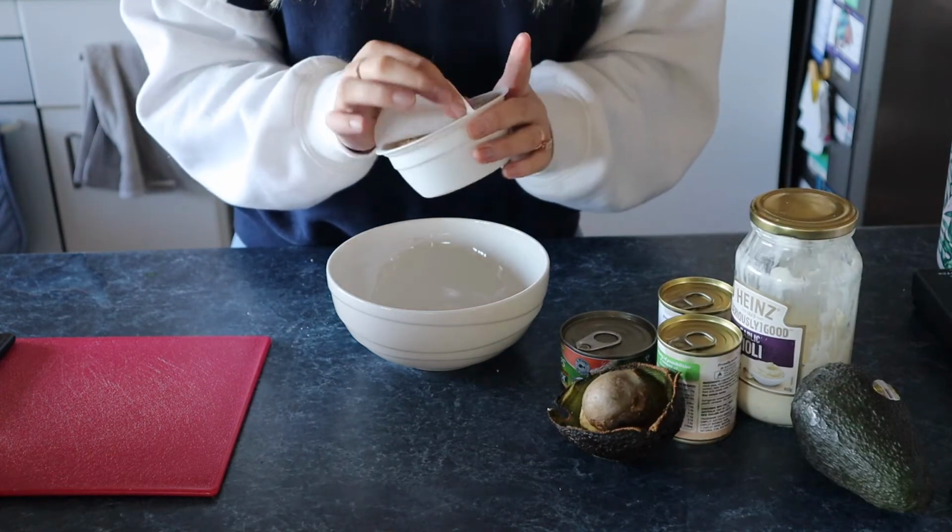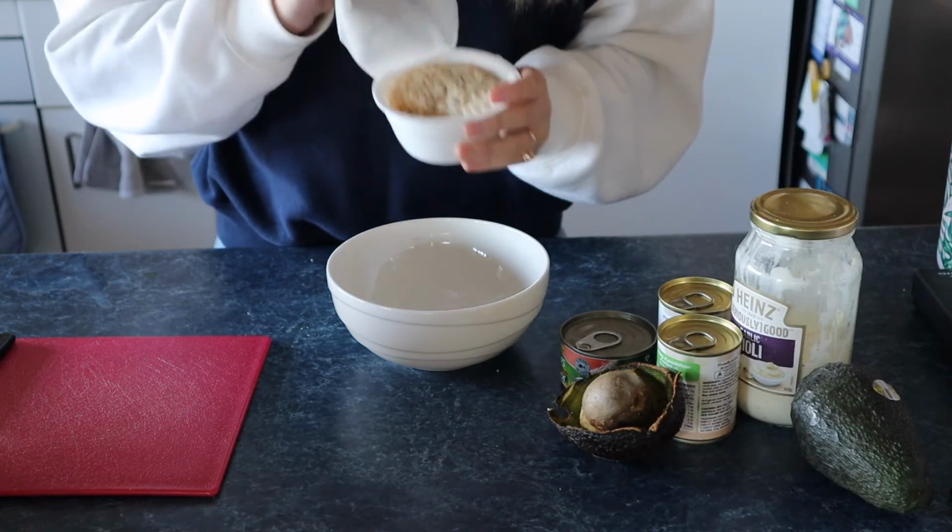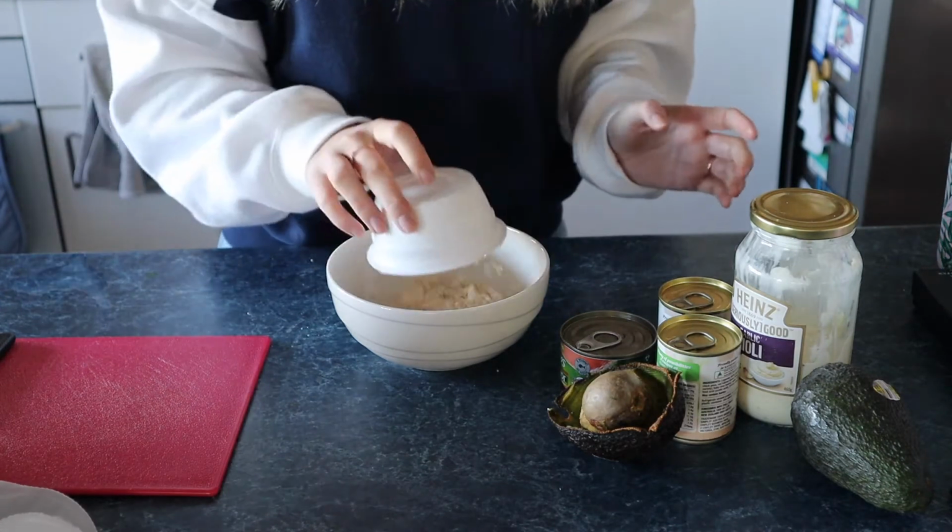So what I've got here, I've just got a microwave brown rice thingy, so I'm just going to pour a whole lot into there.